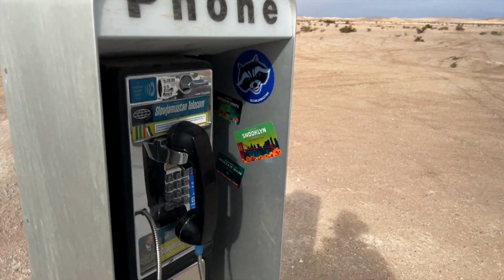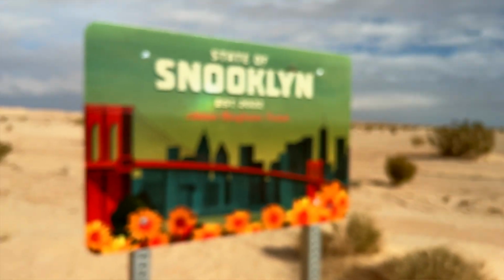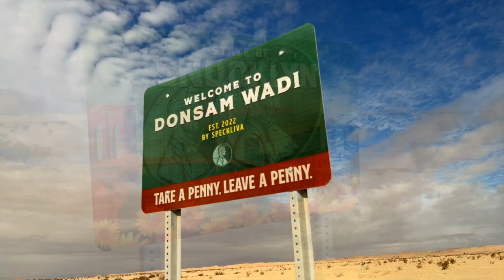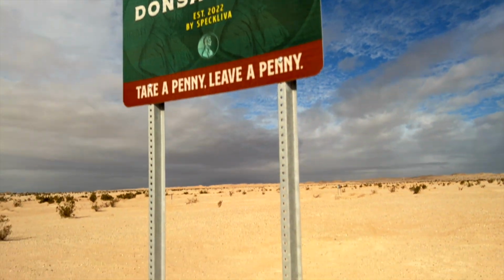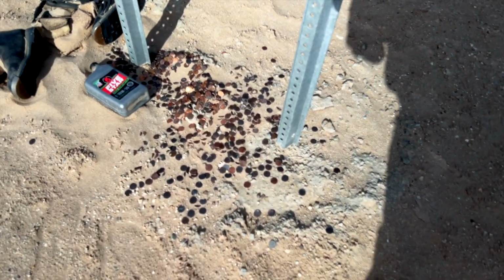Apparently you can buy a state in Slowjamastan because there's some signs around here. There was Snookland over there. So this is the state of Donsum Wadi. It says take a penny, leave a penny. If you look down here, people have done just that.